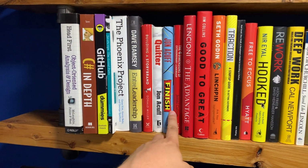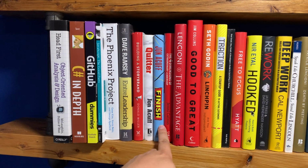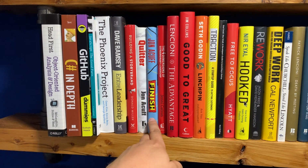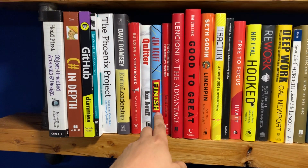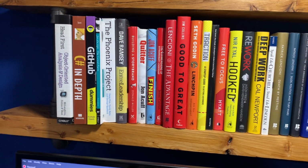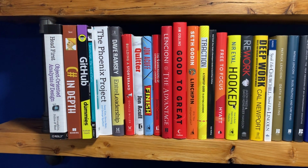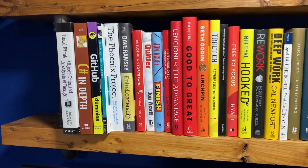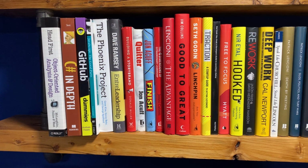All right, John Acuff. First of all, a very, very funny writer, but it's not a comedy book. It's about business and professional life. Finish is a book for anybody. Finish is an incredible book. It talks about the idea, how do you finish things? Starting is easy. In fact, he wrote a book called Start, and then realized that starting is not the problem. That's why he wrote the book called Finish, because the problem is, how do you finish and finish well? There's a lot of good practical stuff in there.